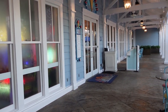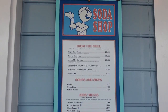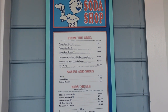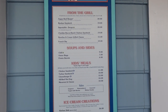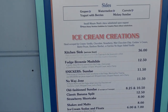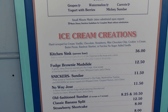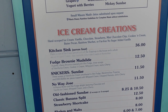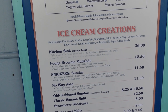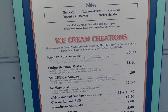And right next to that is the Beaches and Cream Soda Shop. Let's go ahead and take a closer look. So the Beaches and Cream Soda Shop is another sit-down option. Very hard to get reservations at, but the one thing that they're most famous for is gonna be this kitchen sink. It serves four people and it comes with 8 scoops of ice cream served with all the toppings in the house and a whole can of whipped cream. It comes in chocolate lovers and Neapolitan flavors. $36, but totally worth it, and it's a really cool presentation.